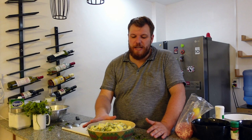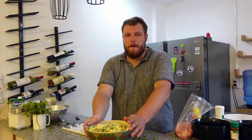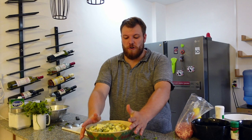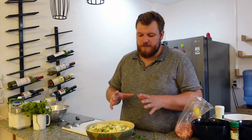Make a cover, put it in the fridge, and on the next day when you have to go to the barbecue, you just take it out of the fridge, just put it there in the buffet, guys, and I promise you it will taste amazing. Because the longer it stays in the fridge, the longer the potatoes and all the different tastes and flavors can work together, okay, the better the taste. 100%.